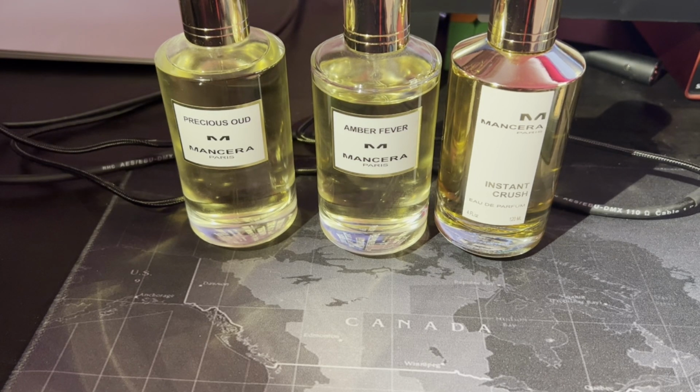These bottles that I have are 120 ml bottles. You can get a lot of these fragrances for $100 or less if you search hard enough on the discounter fragrance websites. Now, let's start with Amber Fever. It's an amber vanilla fragrance, and it has some musk, caramel, whiskey, tonka bean, hazelnut, rose petals, jasmine, violet, teak wood, and oak moss.